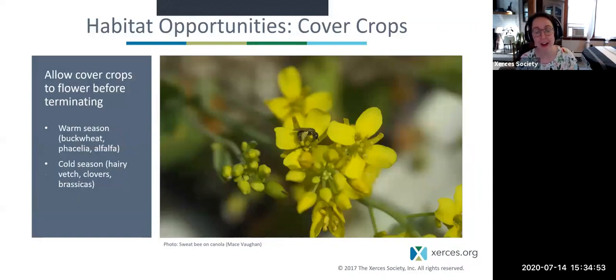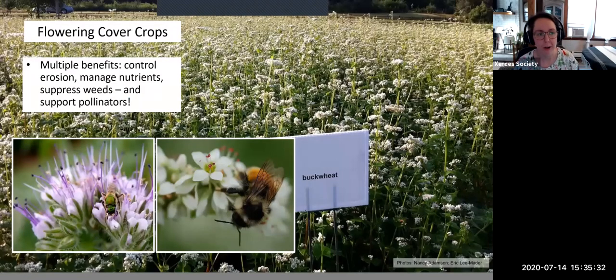So with that in mind, another habitat opportunity is flowering cover crops. Cover cropping is used in a variety of different management systems for a variety of different reasons. But if you allow those to flower before they terminate, those can be good resources for bees. In the warm season, species like buckwheat or alfalfa can be great pollinator resources. Over the cold season, your brassicas, this is canola here in the picture, clovers, and hairy vetch can also contribute to pollinators. And they have multiple benefits. There are a lot of reasons why cover cropping is used: to control erosion, to manage nutrients, to suppress weeds. But you can have all of those things and support pollinators at the same time.